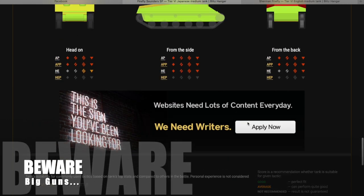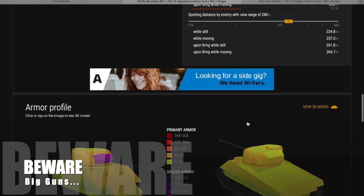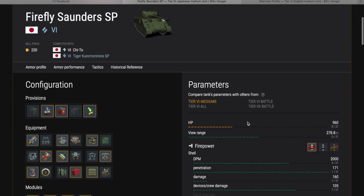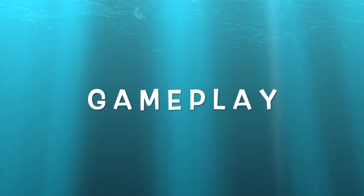If you're hit on the side or the back by a big gun, you can be one-shotted in this tank, right? It has 960 hit points, so you can very easily be one-shotted by a Smasher or something like that if he hits you up the butt. So you need to be very careful. We're going to have a look at gameplay here.